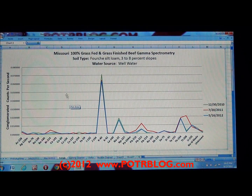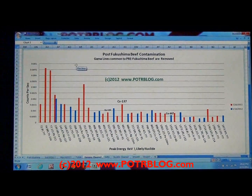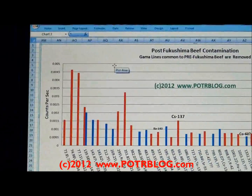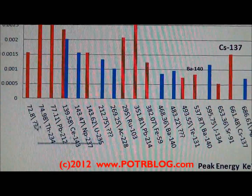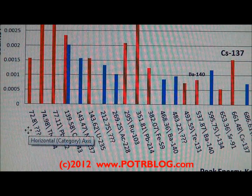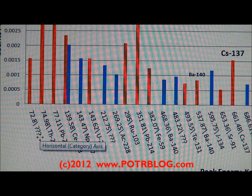So because of this, what we did to make these tests a little bit more apples to apples is we removed any gamma lines that were common to the pre-Fukushima beef from the post-Fukushima beef. And if you look down here at the bottom, you'll see two things. You'll see first the kilo electron volt frequency which was detected, and then the software's guess of what that frequency relates to.